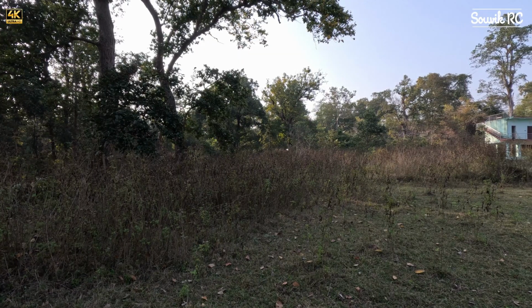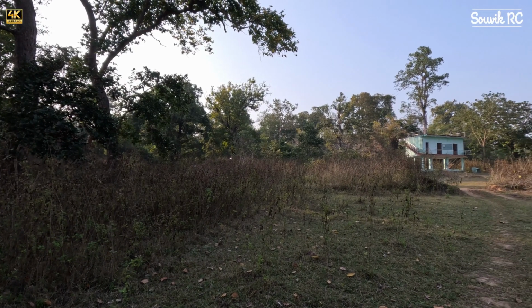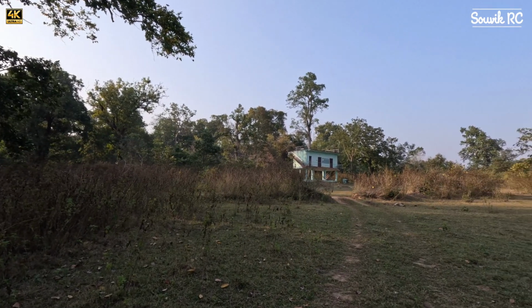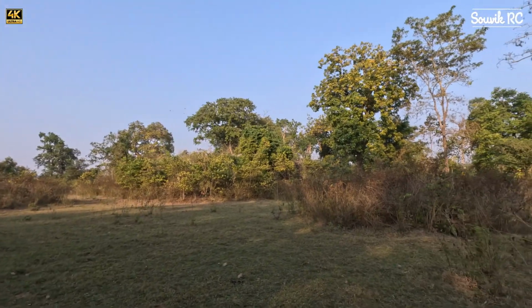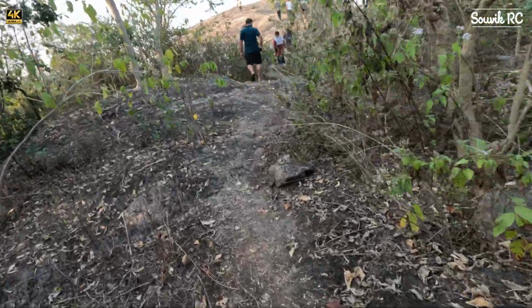It was getting late to go to the final destination, which is the hillock top. This is the road we took, which goes past the building you see in the front. You will arrive at this bare rock area, which you need to climb and go to the top.